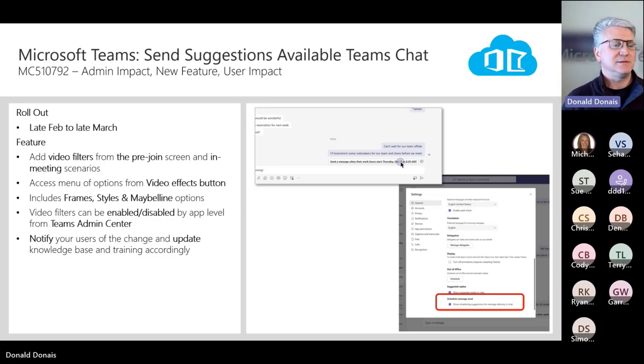Send suggestions available in Teams chat is an option that's coming up here in late February to late March. I didn't finish, is this the right one? Hang on, guys, I apologize. I think I didn't finish what I was thinking. So ultimately with this one, and I'll share this slide later on, you're going to get some options where if you have a channel or a chat happening, and you say something like, hey, we need to do X, Y, and Z before a certain date, it will actually ask, do you want to, and somebody happens to be out, right? So it's that delayed scheduling of a message going out, right? So that's coming. And let me get that updated. I'll get to you guys. I apologize. I missed that on my slide.